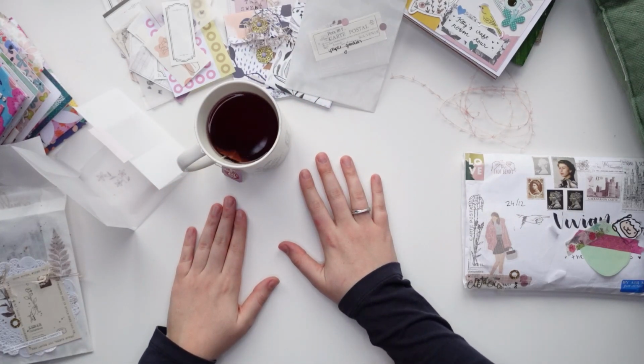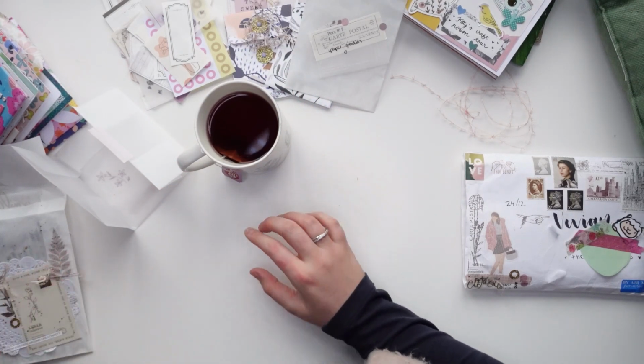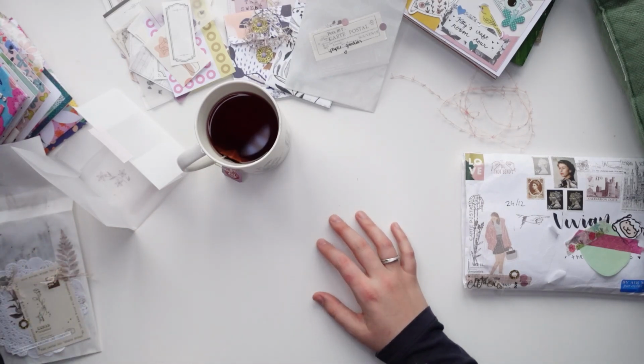Oh, that really tastes very sweet and a lot like blueberry muffin. That was not a lie.